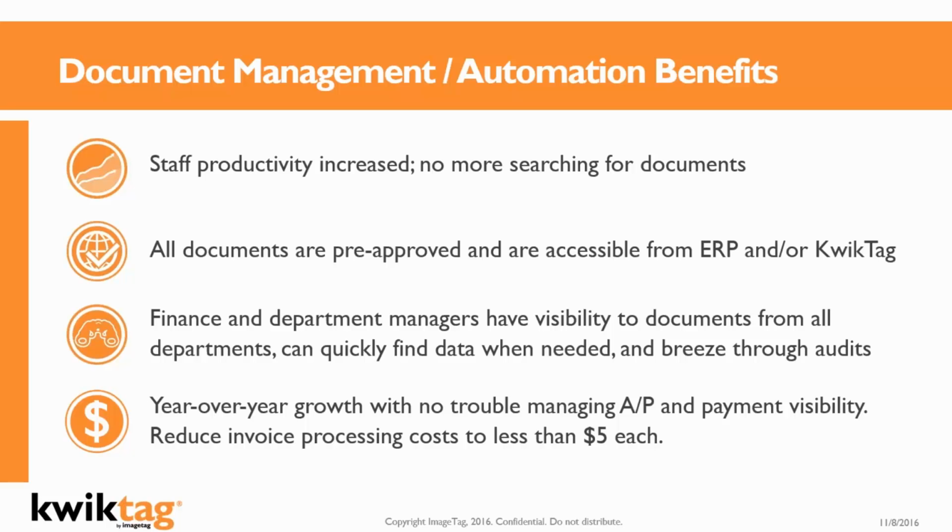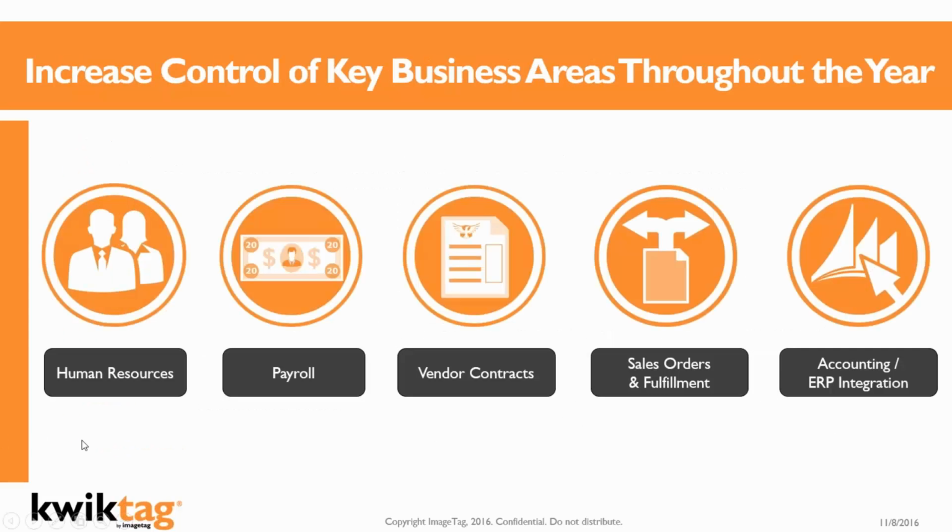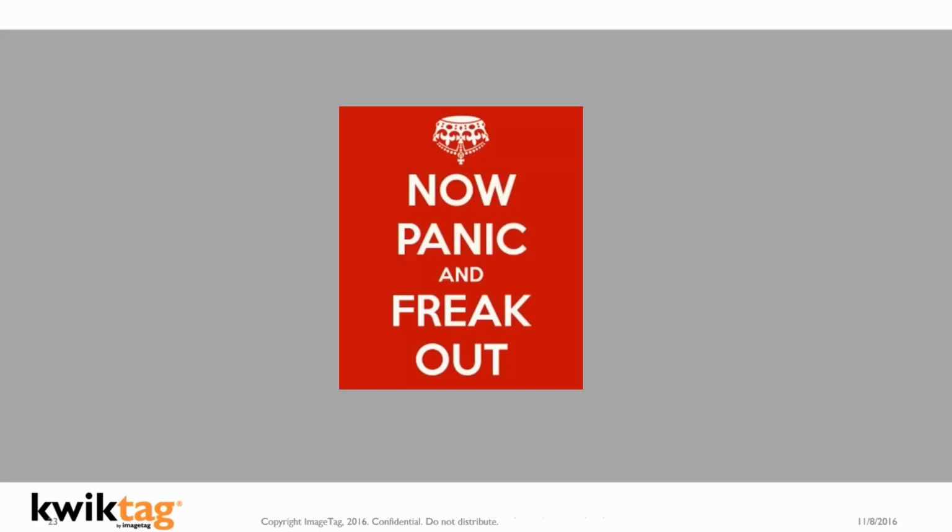And oh, by the way, back to that comparison of the manual invoice process, just as one example of building your business case, that $40.70 doing it manually can be reduced to less than $5 when you automate it with a process such as this. So keep those things in mind. So again, the areas that you can really gain control over and need to have audit and compliance, regulations and internal controls around, and visibility into: human resources, payroll, contracts, sales orders, and of course accounting.